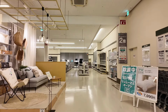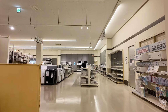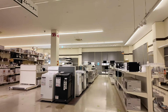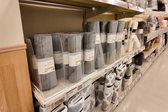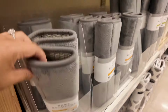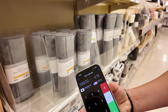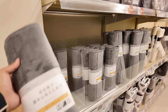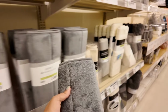This is the IKEA of Japan, is what I like to refer to it from what I've heard about it. Very quiet, not a lot of people right now. Okay, so we do need to get a bath mat, and for reference, this one costs 599 yen, and it's like that memory foam type squishy one. That is going to cost $4.18 USD for this little bath mat, which is nice because usually I would buy these back home for almost $20, which is a scam. All right, let's keep going.